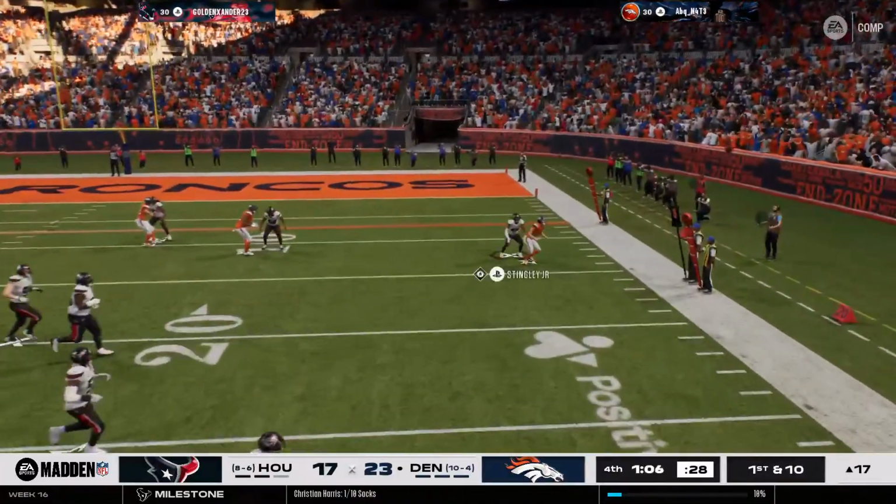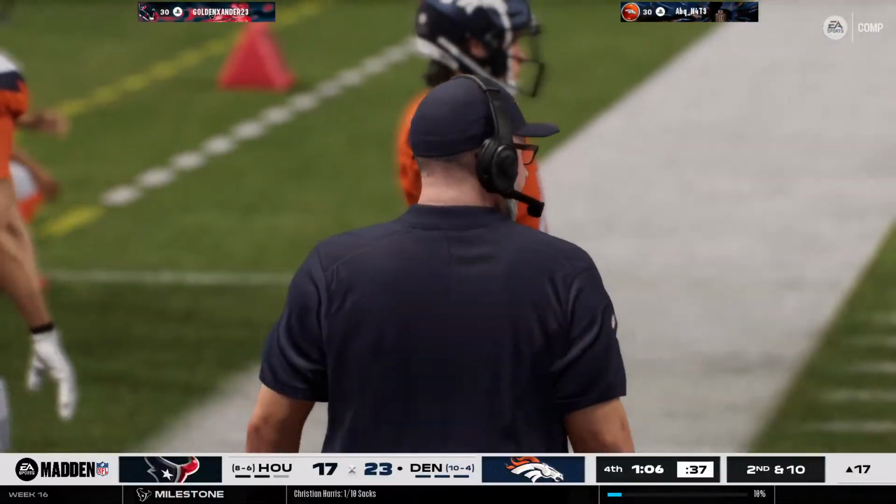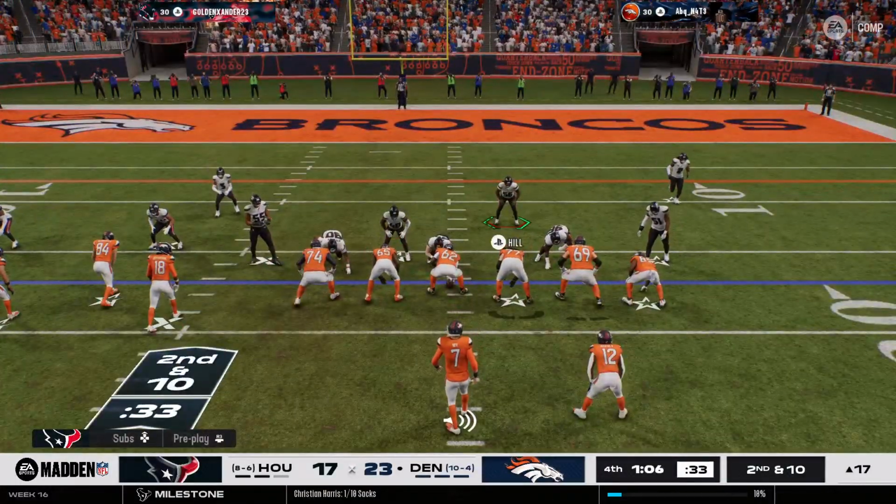Bails out of the pocket quick, and he just gets rid of it. Knew he had a couple of plays left. Didn't want to take a risk there on 1st down. After the incomplete pass, here comes 2nd and 10.